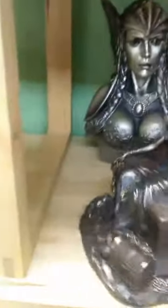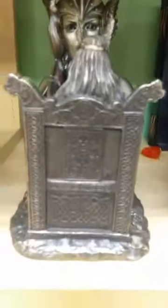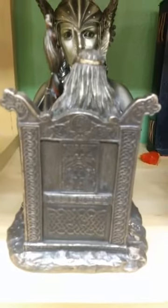This is a different version of Frigga. This one she's actually resting on a throne. Again, she's doing her weave. She's carrying the keys. The symbol of the sheep is with her again. The throne is very well done with the Nordic dragons at the edges there. Behind her, oh, and the price on that particular Frigga is $89.99.